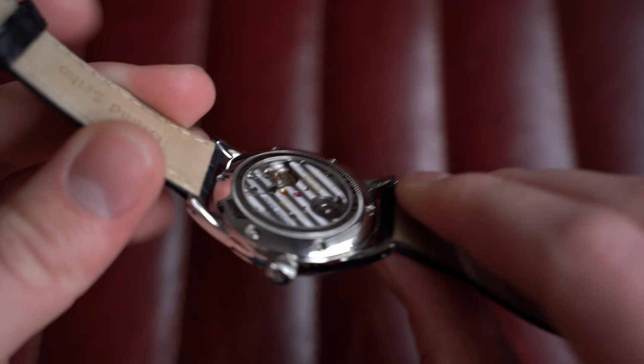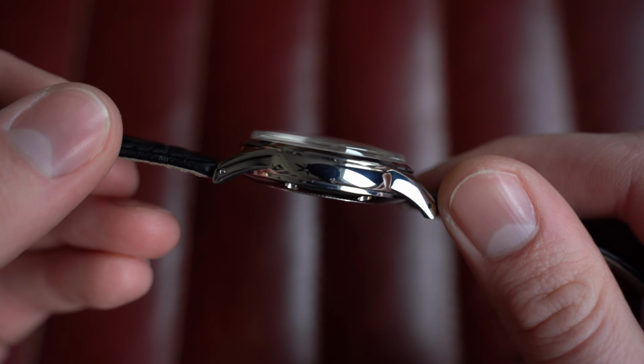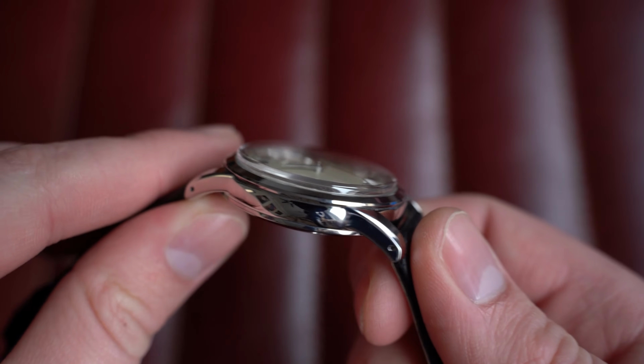Obviously Grand Seiko signed crown, and just a really nice case profile. These cases aren't super thin, they do have a little bit of thickness to them, which I think helps with the wearability, almost like a vintage Omega Seamaster in that sense. But they show on wrist and talk dimensions.